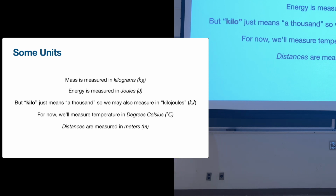That's all. For now, we'll measure temperature in degrees Celsius. We will use Kelvin later in this course, but for now it's just degrees Celsius. And distances are measured in meters. Meters are about, I don't know, a little over 2 feet, something like that. Time, in case you care, is measured in seconds. It's not on this list. But these are the units that we're going to be using for now.